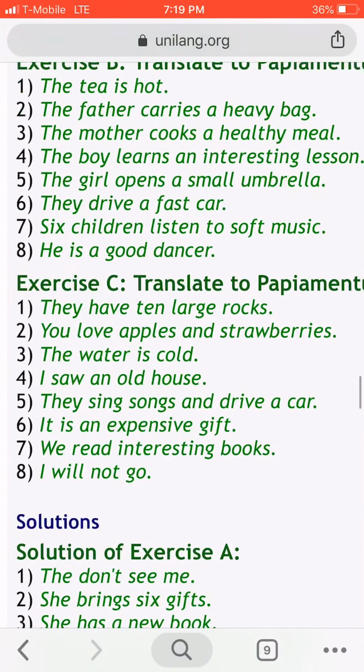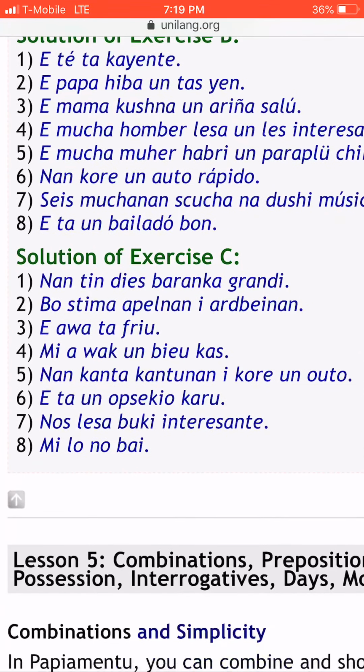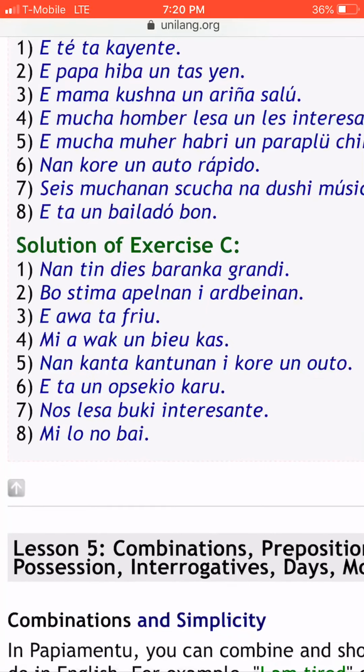C7. We read interesting books. Solution to C7. Nos lesa buki interesante. See, you don't have to say un. I don't think it matters if you say un or not, honestly. Most Creoles don't even. This is the only Creole that has a "the" or an "a" that I have encountered so far. Most Creoles don't have it, or it's optional. C8. I will not go. Solution to C8. Mi lo no vai. Also, mi no lo vai works as well.